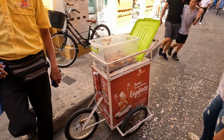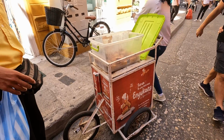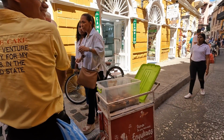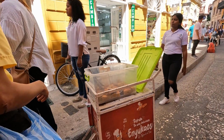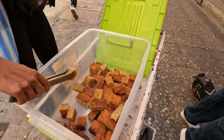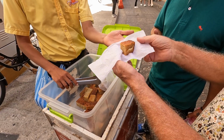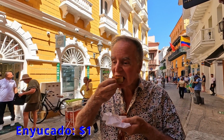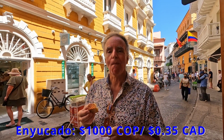Next, we'll walk a few minutes over to this food cart where this friendly guy was selling enyucados, or cassava cake, to fund his studies in the U.S. Enyucado is a traditional Colombian dessert which is made with yuca and is very inexpensive. This sweet little square of enyucado only cost 1,000 pesos.